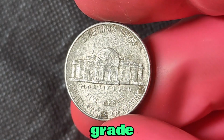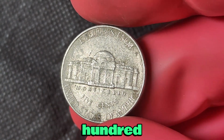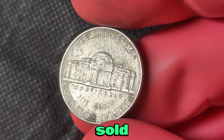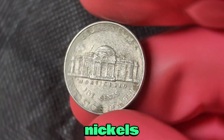Depending on its grade, a 2000 P double die Jefferson nickel can be worth anywhere from a few hundred dollars to well over $1 million. The highest known sale for one of these error coins was for a specimen that sold for $1.9 million at auction, making it one of the most expensive nickels ever sold.